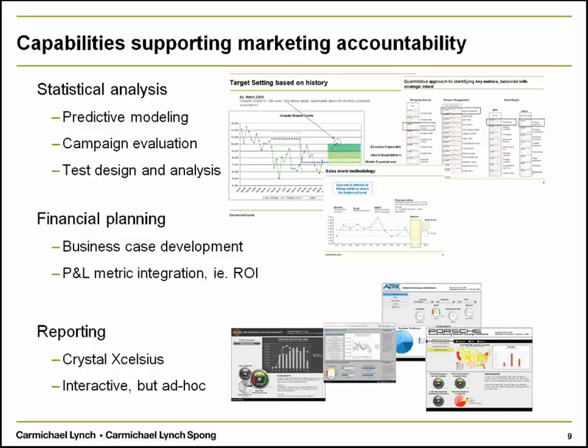When we talk about profit, we talk about cost. At the end of the day, that translates into ROI. Having those metrics ready to drive the marketing analysis is sometimes overlooked. And then finally, it's reporting.